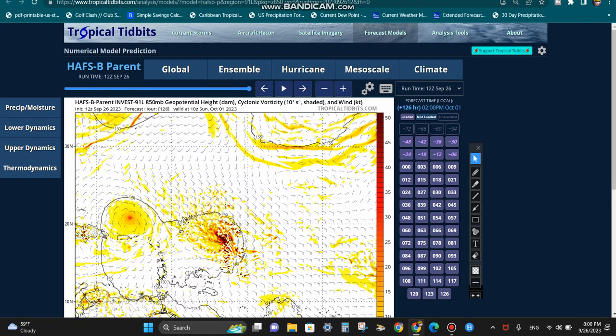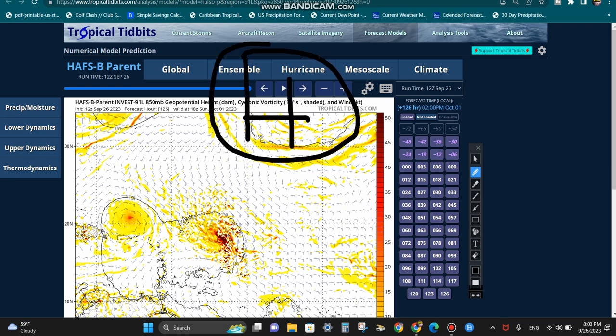The HAFS-B, again, it looks like it's going north and then it makes a left-hand turn and goes west. Same exact thing Philippe did. So that kind of tells me that the steering pattern up to the north is pretty much locked in and not much is happening up there, which means that high pressure is building, which means there is an increased certainty that these storms could follow each other.